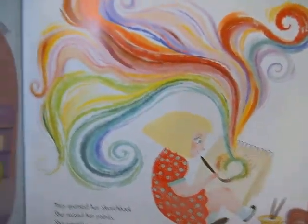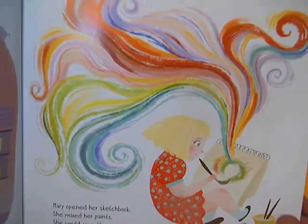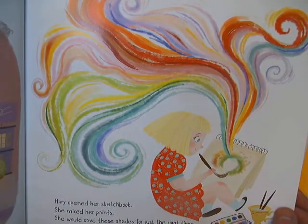Mary opened her sketchbook. She mixed her paints. She would save these shades for just the right time.